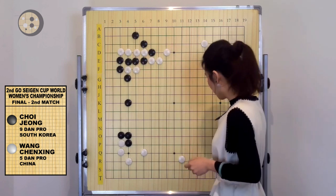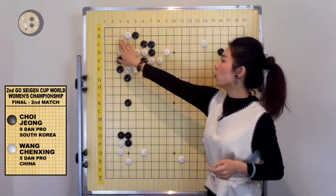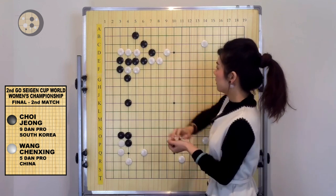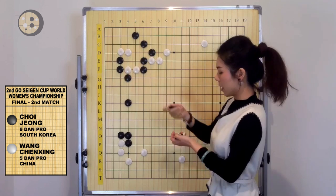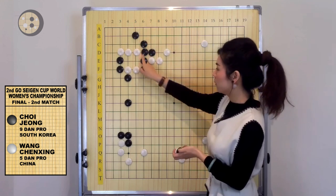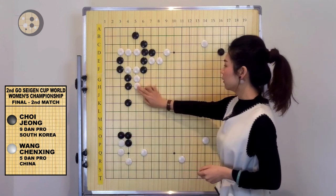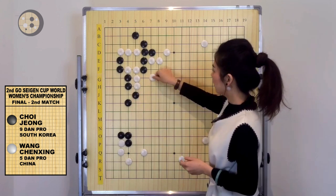So black needs to connect that stone and white can attach in the corner. Now white has more eye space than black, so white wins. After that, black has to extend here and push out, and then white can use the perfect sente and form the bamboo shape and use another sente and push again. So after the push, white is able to net the whole group.